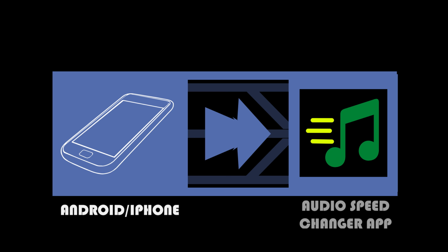There is a free app you can download to your phone called Audio Speed Changer. This will speed up or slow down your sound effects for you.